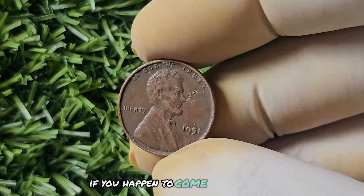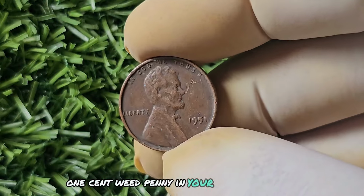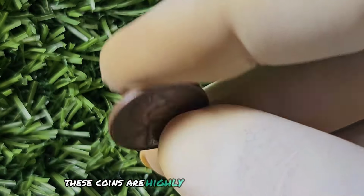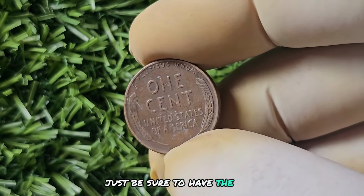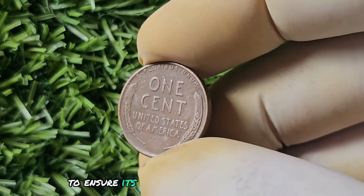If you happen to come across a 1951 no-mint mark Lincoln 1 cent wheat penny in your coin collection or while coin roll hunting, consider yourself extremely lucky. These coins are highly coveted by collectors and can command top dollar in the numismatic market. Just be sure to have the coin authenticated and graded by a reputable coin grading service to ensure its authenticity and value.